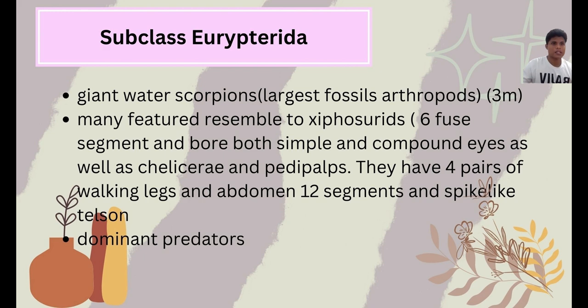They have four pairs of walking legs, twelve abdominal segments, a spike-like telson, and are dominant predators. They are like scorpions, just not the small ones. So the subclass Eurypterida are giant water scorpions, scorpions that live in the water. Their defining characteristics are six fused segments, simple and compound eyes. With compound eyes, they have many eyes, not limited to two eyes or one eye like a cyclops.